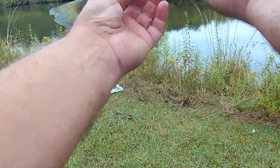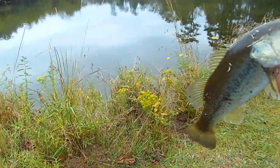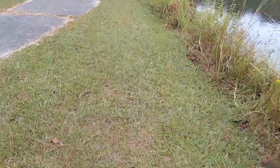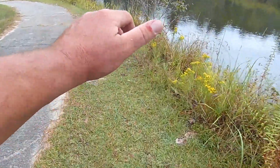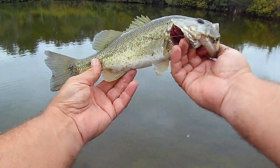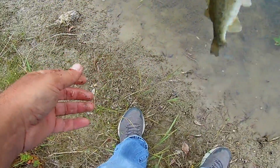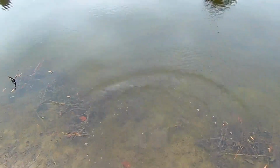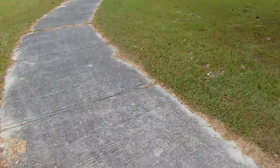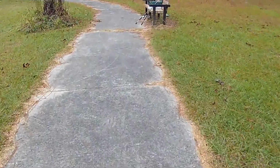Well, he danced all over the ground. He's free now. Boy, he cut the heck out of me. I guess we're even. Let me get you washed off. Boy, he cut the snot out of my finger. Anyway, all right. He's three-quarter pound, pushing a pound. Not a bad little fish. All right, thank you, buddy. Boom, there he goes. All right, he'll be okay. I'm going to have to retie. Boy, he cut the snot out of me. I guess I earned that one.